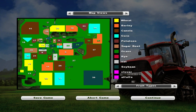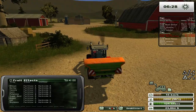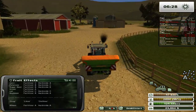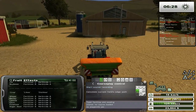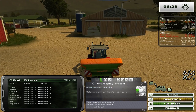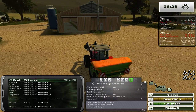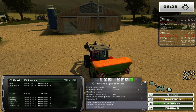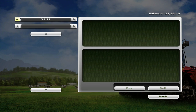So what is that? 36 is in barley. So the thing you need to look out for now is barley likes fertilizer A. The really annoying part about this system right here is that with Courseplay, it'll always default back to this style when it refills, I discovered. Which is very annoying. Actually, you know what we can do? Do we have enough money? I don't know if we do or not. Let me just check here.